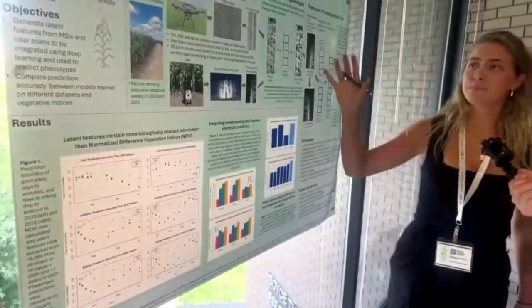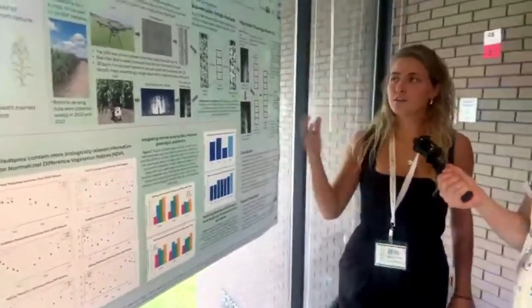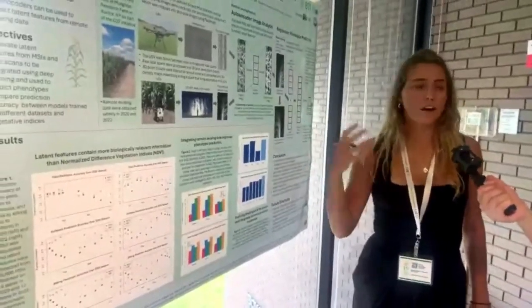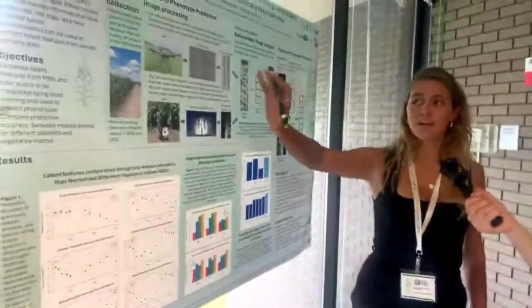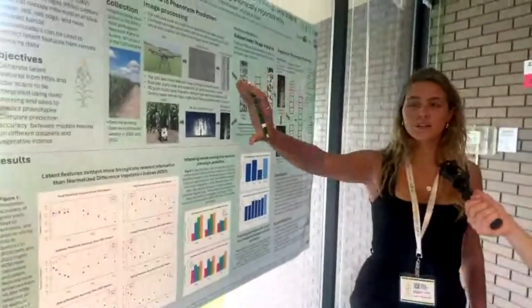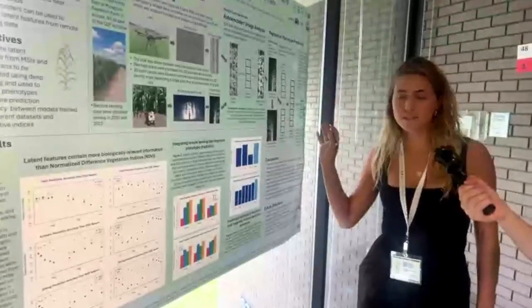So we developed a pipeline that begins in the field and ends with a phenotypic prediction that increases the rate and efficiency of predicting these phenotypes. So we do this essentially by capturing images of the field, converting those images into numbers, and then converting those numbers into phenotypic predictions.